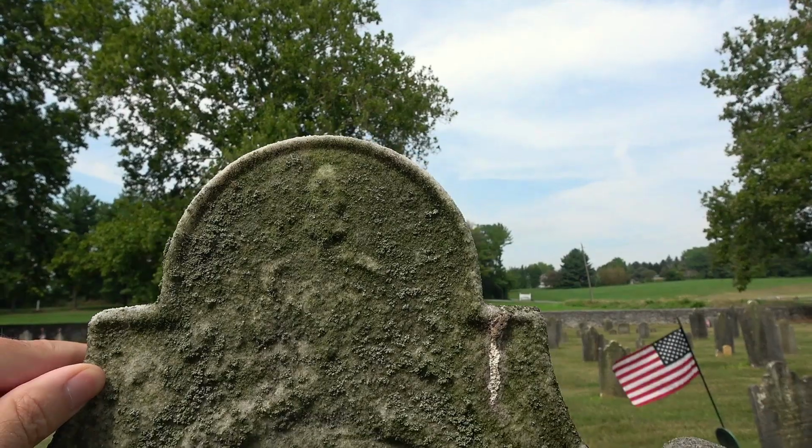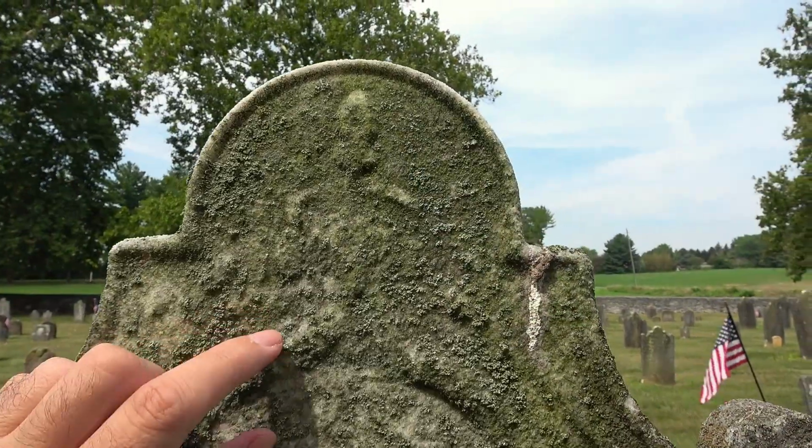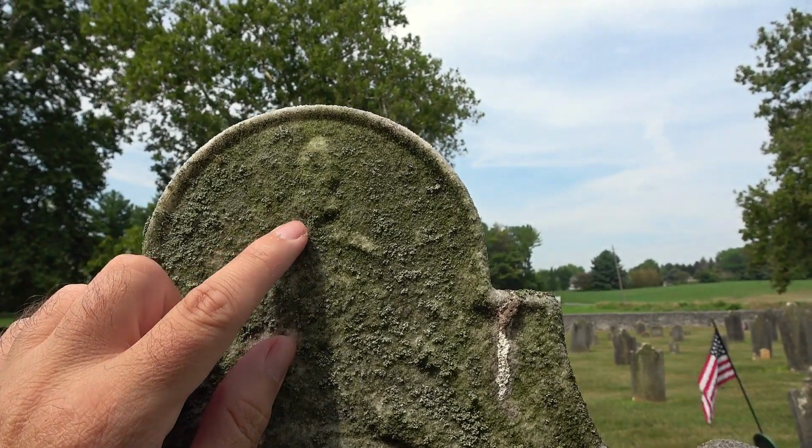Let me quickly look that up. I think I remember seeing that in a book. That looks like an acorn. Alright, so I'm not entirely sure. The more I look at it, maybe it doesn't look like an acorn.